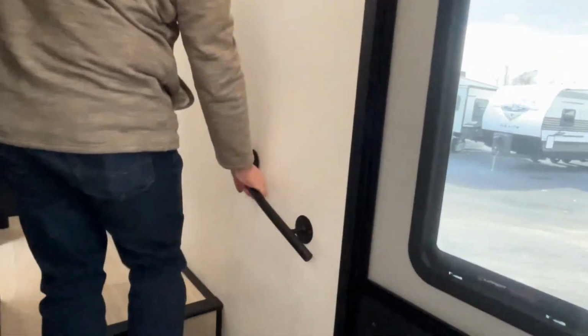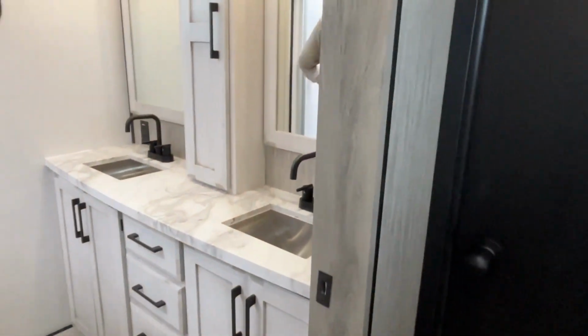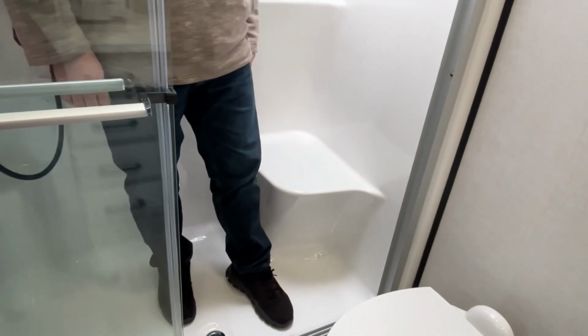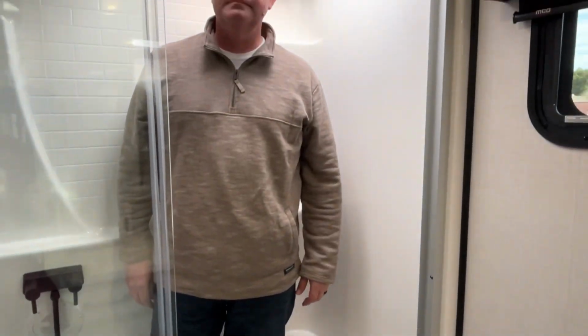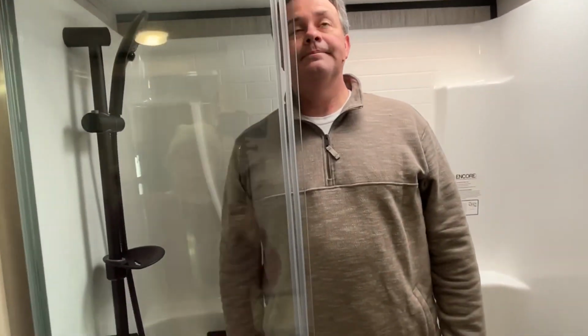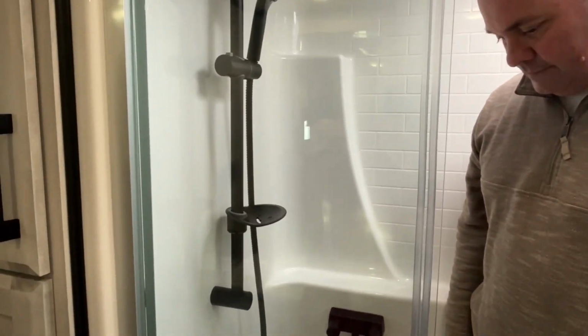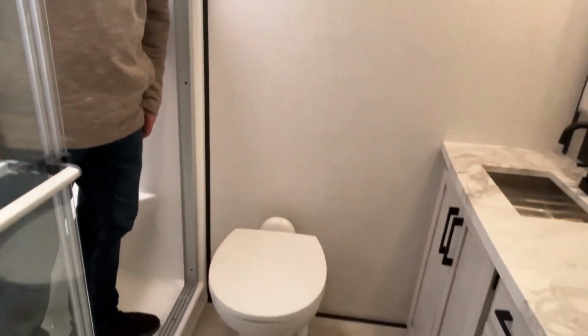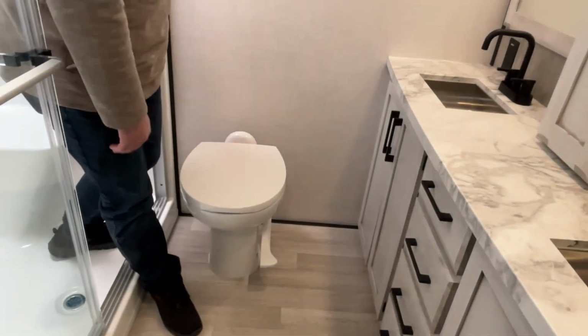And they got you a handle here too. Very nice. And here's your touch controls right here. One piece. Wow. One piece. Nice, nice. One piece Encore fiberglass Encore shower. Jeremy is 6 feet tall. You'll see that they put the skylight there, so you have plenty of headroom. Plenty. Yes. Very nice fixtures. Super nice. Your foot flush toilet is going to be in a really good position. You've got lots of leg room around it.